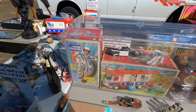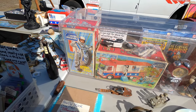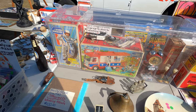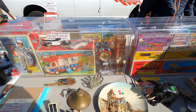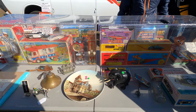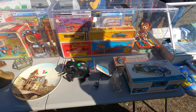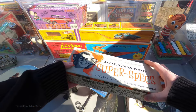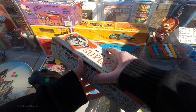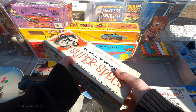This is probably one of the largest selections of Evel Knievel toys I've seen in quite a while. These are Hollywood Super Specs. They look like probably 1950s or 60s based on the illustrations.